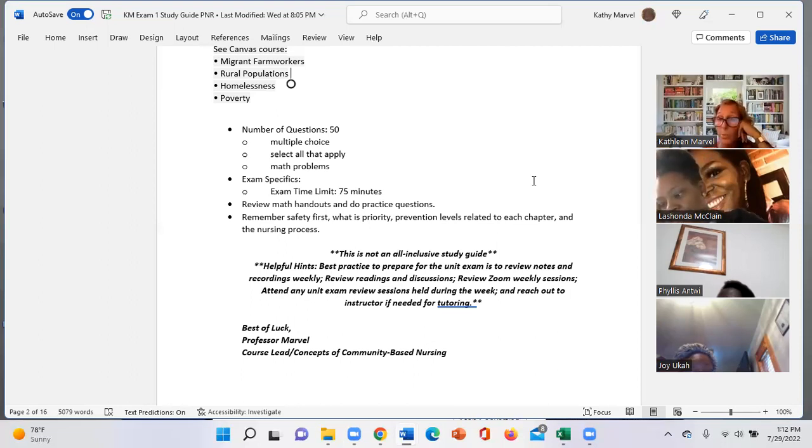So let's start with what is primary, what is secondary, and what is tertiary. Let's just cover that right off the bat. What's primary? Prevention. So primary is P, prevention. What's secondary? Screening. So S for S.